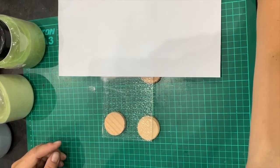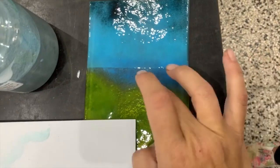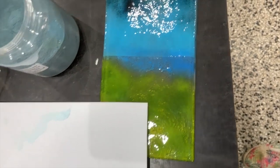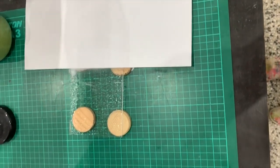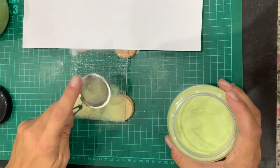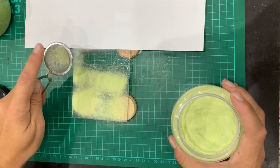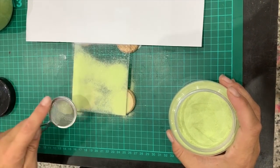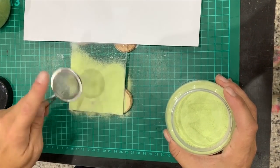Now between, if you look over here, this sea and the grass, I'm not so worried about having a clear line. So I'm going to put the grass in first. A sort of general area.